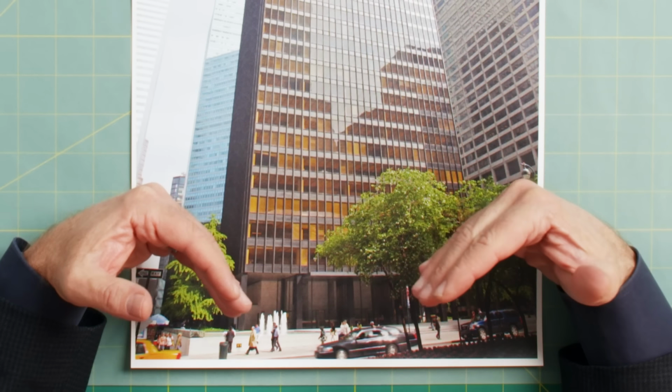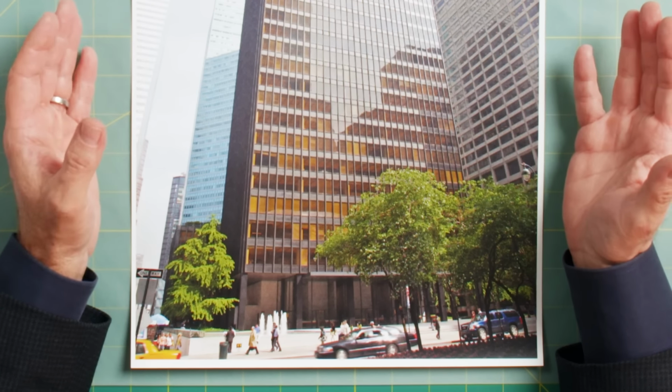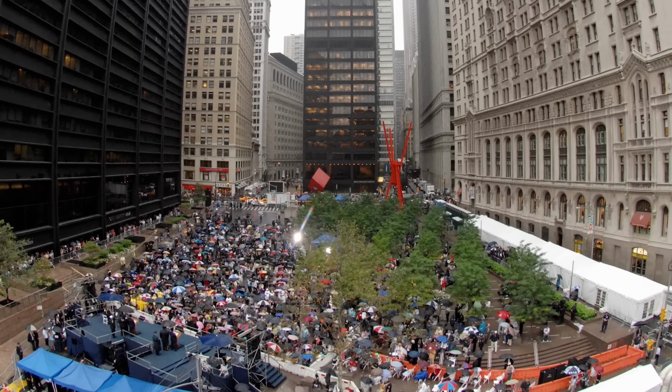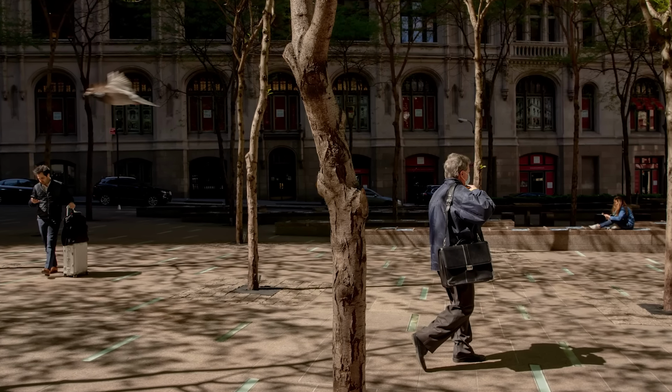And it did it in such a successful way that the new zoning laws that came in 1961 gave bonuses to encourage the alternate setback and create these plaza towers that had these public spaces that were privately owned. And many more of these plaza towers came into being because of it.